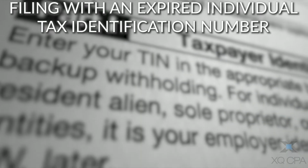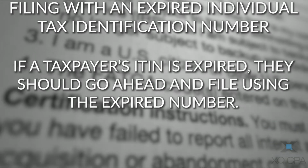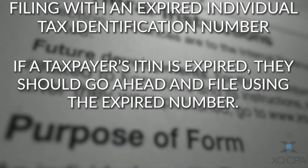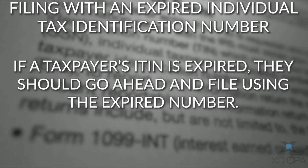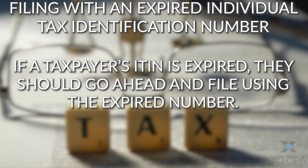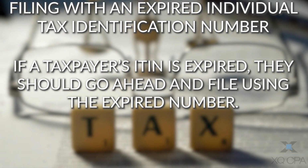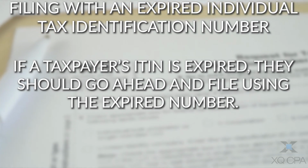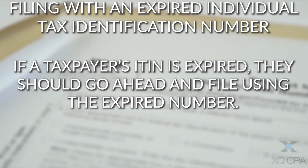Filing with an expired individual tax identification number. If a taxpayer's ITIN is expired, they should go ahead and file using the expired number. The IRS will process that return and treat it as a return filed on time. However, the IRS won't allow any exemptions or credits to a return filed with an expired ITIN. Taxpayers will receive a notice telling them to renew their number. Once the taxpayer renews the ITIN, the IRS will process the return normally.